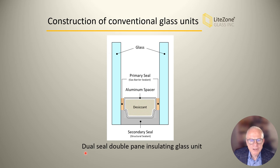This diagram shows the construction of a dual seal double pane insulating glass unit. And what we see here are two panes of glass separated by an aluminum spacer that has desiccant inside that spacer, and the spacer is bonded to the glass using a primary seal, which is a gas barrier sealant such as polyisobutylene. And then there's a secondary seal using a structural sealant such as silicone or polysulfide or polyurethane or some other sealant.